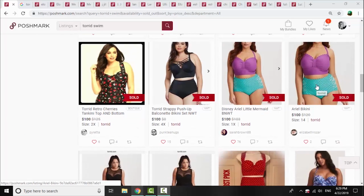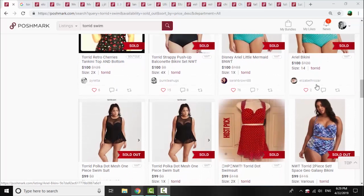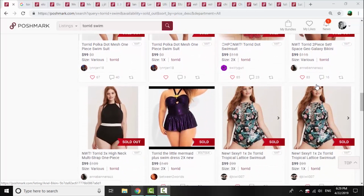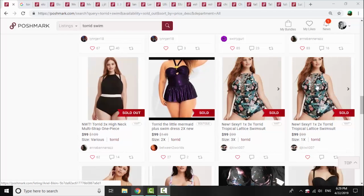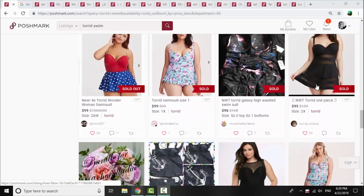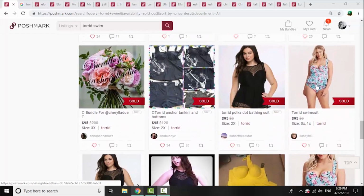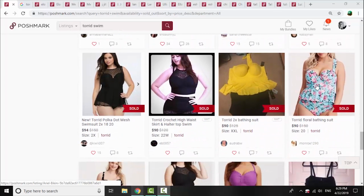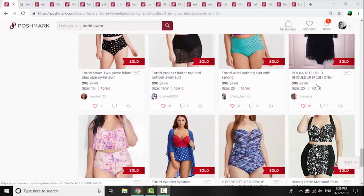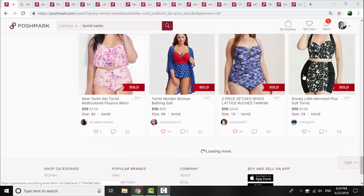Ones that have been discontinued, they obviously have kind of like a retro pinup style to them as well, but as we scroll through you can definitely get an idea of what kind of styles of Torrid Swim can absolutely do well. So I'll go ahead and show you just a few of these real quick, and obviously, like I said, encourage you to go ahead and delve a little deeper on whatever platform it is that you're selling on, and see what you can find too. So there we go, Torrid Swim.